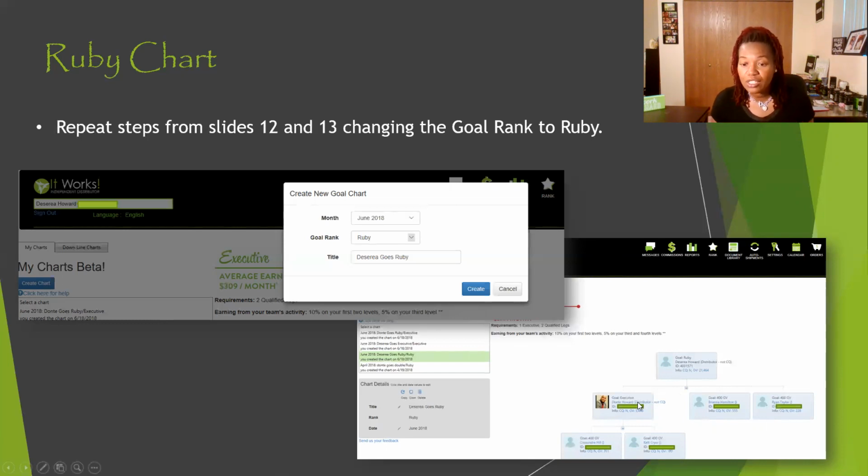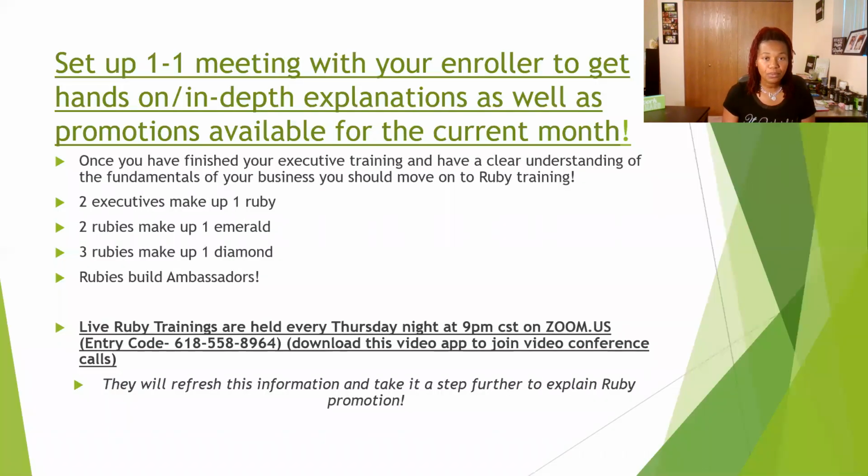Once the leg's here, so Dante does not need to be at 400 because he's going to be the executive. He just needs to be commission qualified. These 2 need to be at 400 to be my qualified legs for the first half of my executive. Then I'm going to teach Dante to be executive by his 2 people being at 400 GV. I am in turn going to go Ruby, and I have taught one of my distributors how to go executive.